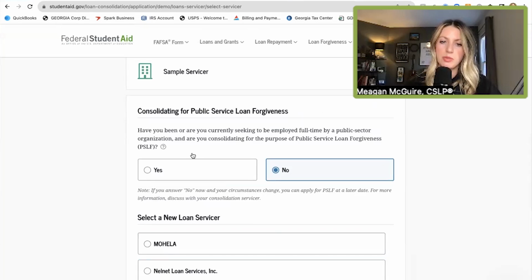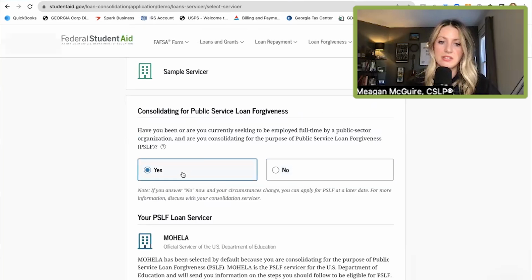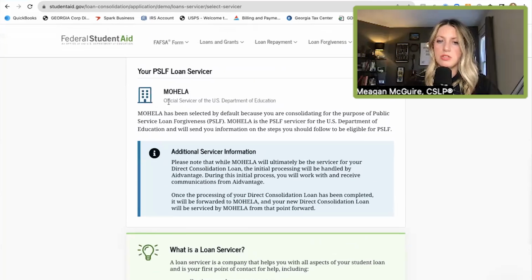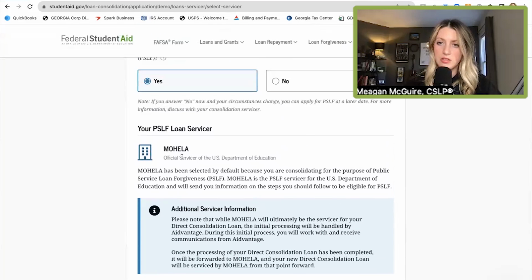Now, some folks might be looking at this thinking, hey, I work in public service. I need to choose yes to this. So in theory, yes, if you're working in public service, you'd want to select this yes button. And then what they would do is they would send you to Mohela. That's a problem if we've already used one of the loan servicers to consolidate the first batch of loans. If we're already at Mohela, we can't go there right now, right? Because we need a separate company.